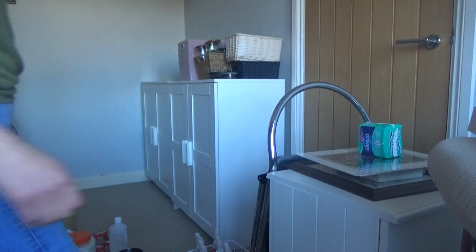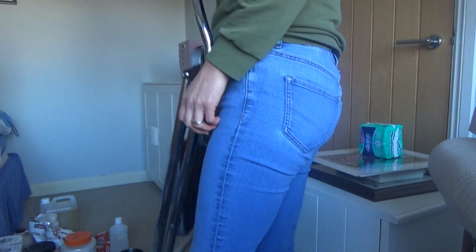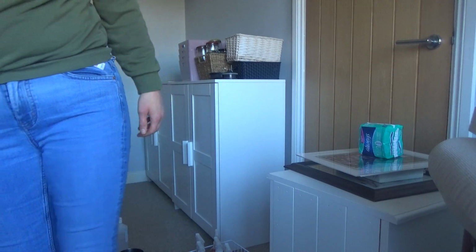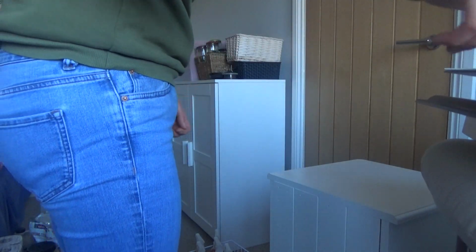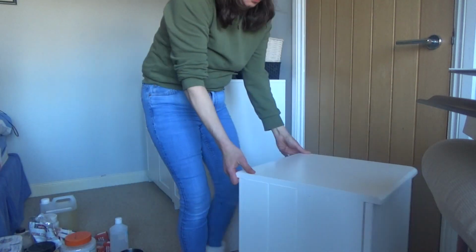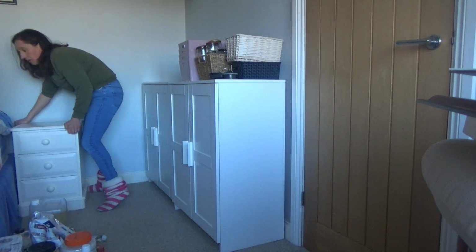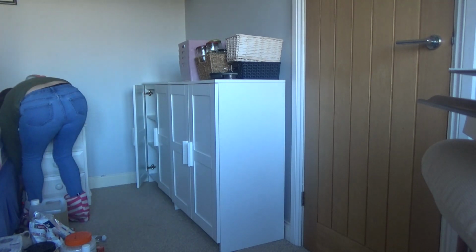Now that the cabinet is in the position I want it to go in, I am clearing a path to move the bedside table into the position I want it to go in. So I'm just moving all of the items that are in the way of the bedside table, and then I'm just going to slide this table along the floor and put it next to the bed. I put the lamp on it, I make sure the door can open as well, and that looks perfect there.